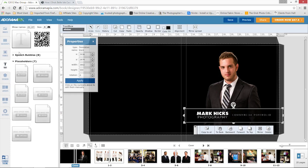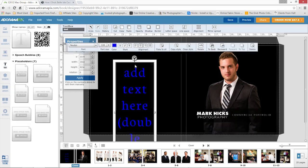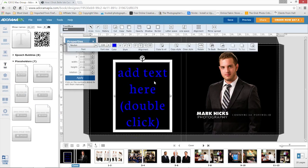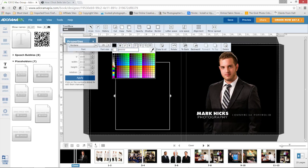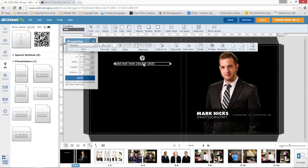So, I'm on the cover here, and I'm going to want the name on the spine. Now, the text showed up in this weird color because that's the last thing that I had. So I'm going to clear the style. I want to change the color to white so I can actually read it. Double click it.